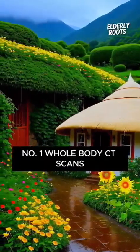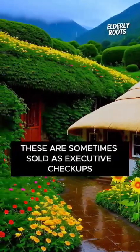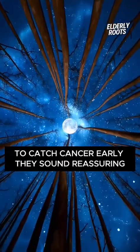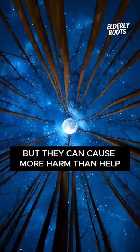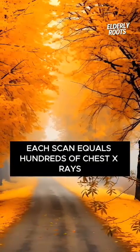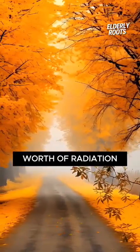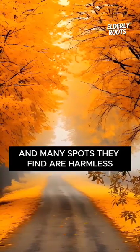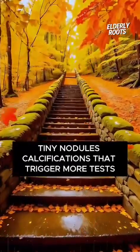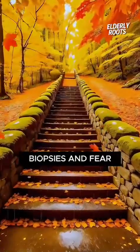Number 1, whole body CT scans. These are sometimes sold as executive checkups to catch cancer early. They sound reassuring, but they can cause more harm than help. Each scan equals hundreds of chest X-rays worth of radiation, and many spots they find are harmless. Tiny nodules, calcifications that trigger more tests, biopsies, and fear.